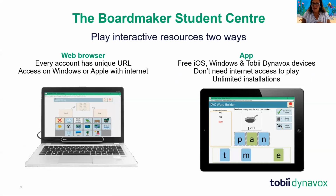Another way to do it is for them to download this free Boardmaker Student Center app, which they can do for iPads and Windows devices, as well as any Tobii Dynavox devices. And that includes if they're using a Windows device with a Tobii Dynavox eye tracker, because I know some of you have talked about eye gaze in your comments. So we're going to work our way through that.